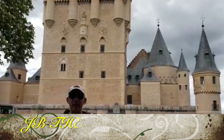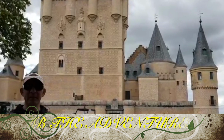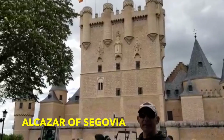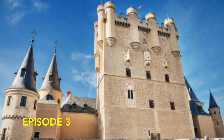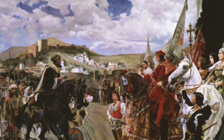Here I am, right outside of the Alcazar of Segovia. Alcazar is literally Spanish for fortress. This fortress was originally built in the 11th century by the Romans, but apart from the foundation, there is nothing left of that original fortress after the Muslim era came in and they built a fortress over it.